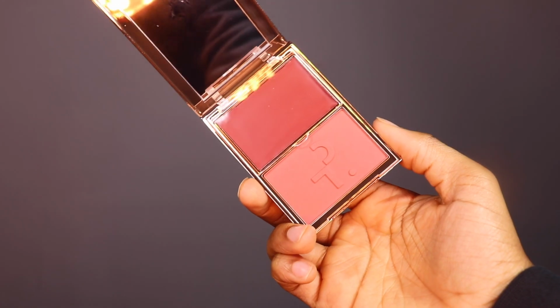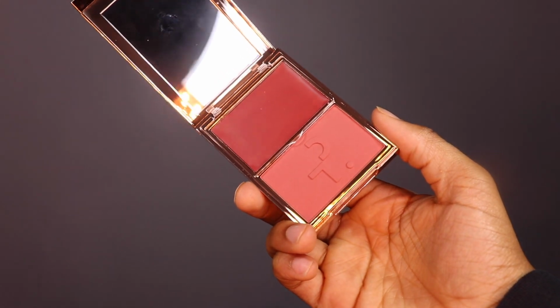I also went ahead and got this Patrick Ta Major Headlines Double Take Cream and Powder Blush, and this is in the color Oh She's Different. I've never used cream blush, I've always used powder. I liked the premium color in here better than the color down here. They're honestly both really pretty, but I want to go ahead and give this a shot.